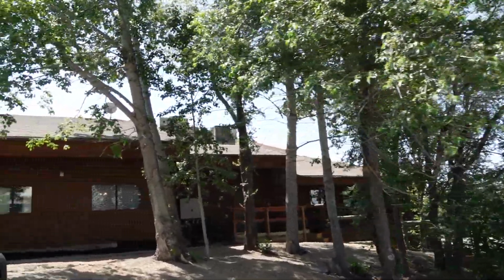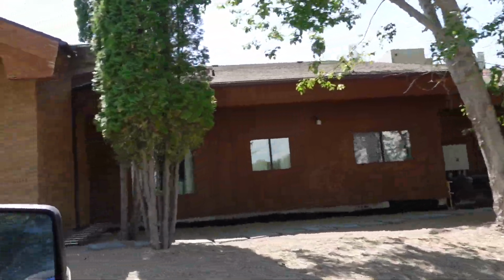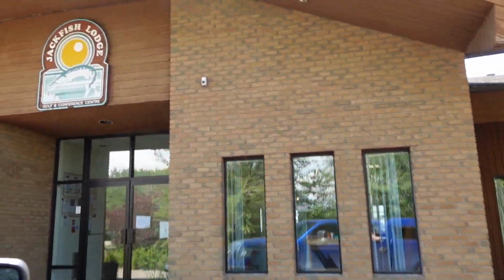So we just did a little whip in here by the Jackfish Lodge. There's some seasonal campsites here, as well as the lodge where you can stay. And there's a restaurant, and it's also the golf clubhouse where you can do a round of golf.